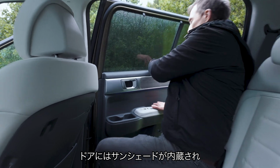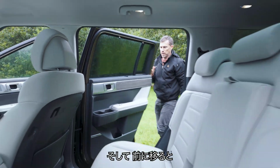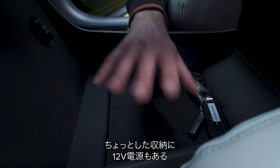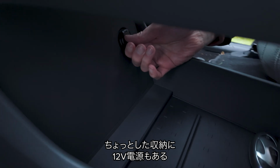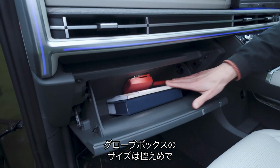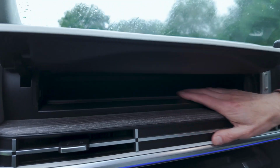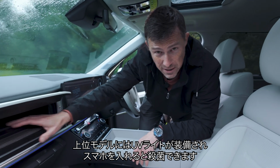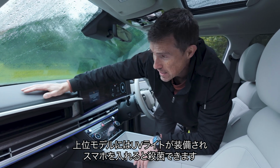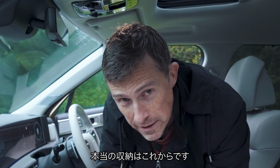Also here on the doors you'll see that you've got blinds, sunshades, and then if we go into the front of the car, underneath here there's loads of storage with a cheeky 12-volt socket there as well. And we've got a glove box here, which is of modest size. And then there's another glove box up here. And actually on the range stopping version, that has a little UV light, so you can put your mobile phone in there and it'll actually disinfect it with the UV light as you're driving along. Clever. But we haven't even got to the main storage area.